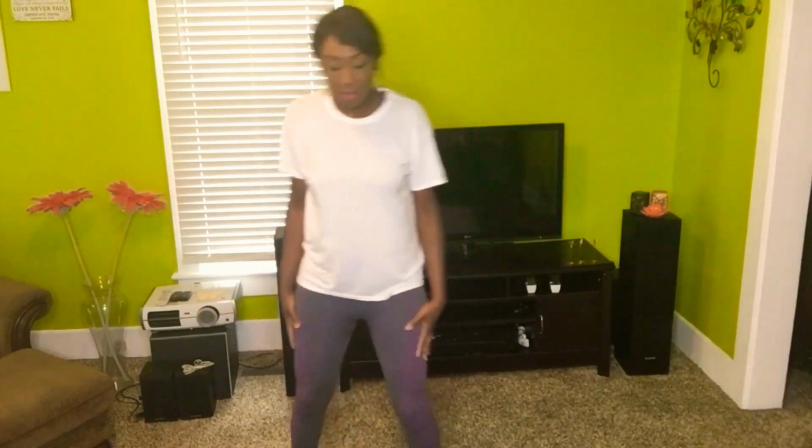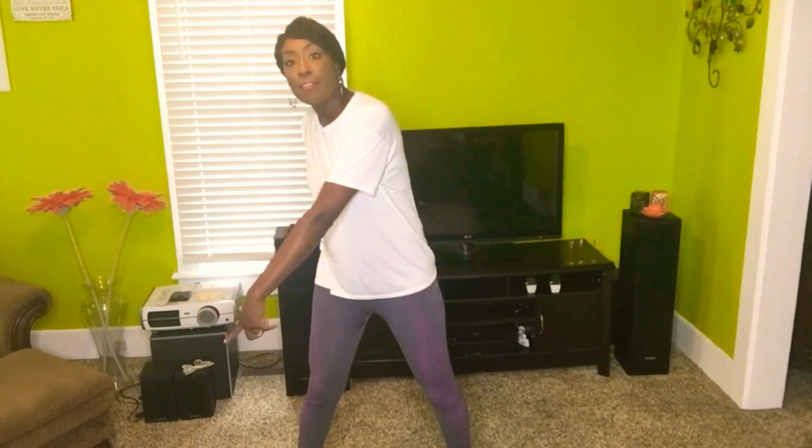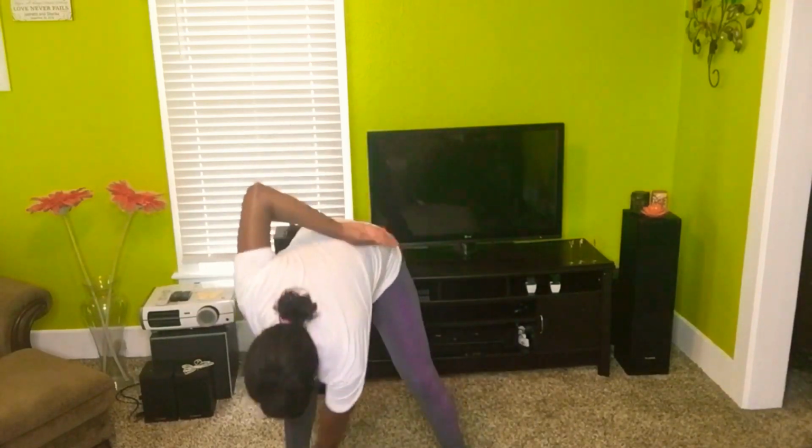Then, legs apart, and we're gonna do some stretching. So I'm gonna try to use my right hand to touch my left toe, reverse and do my left hand to my right toe, and I'll do that for about 10 tries. Then you can take a breath. We're going to do some squats.